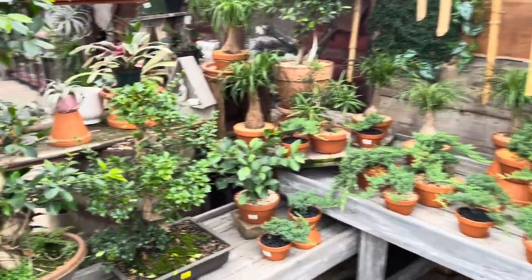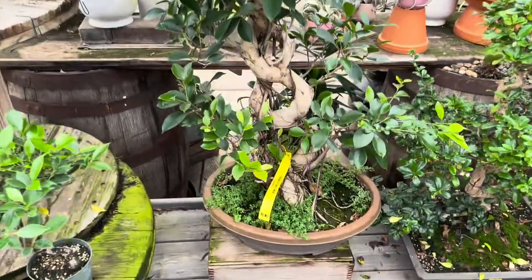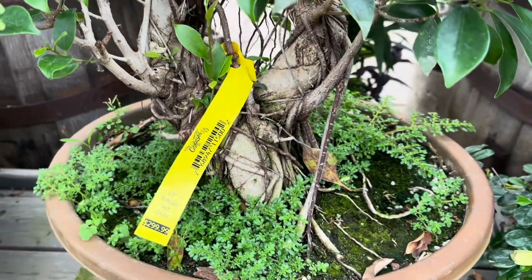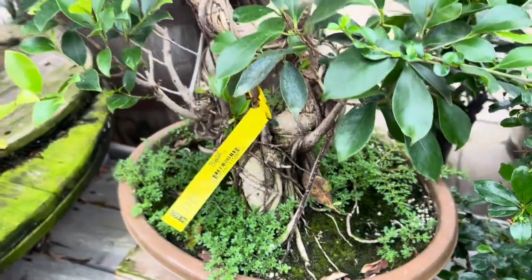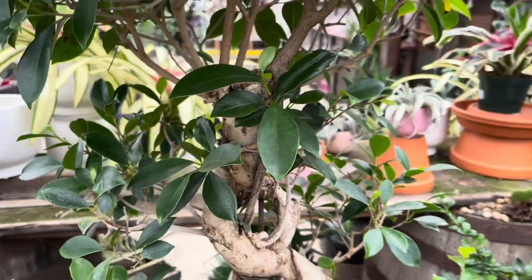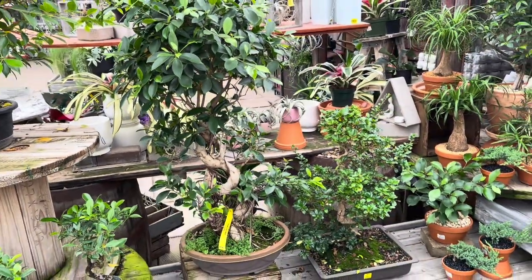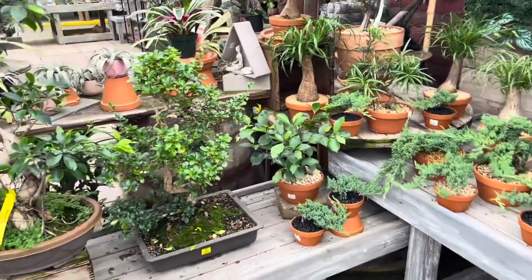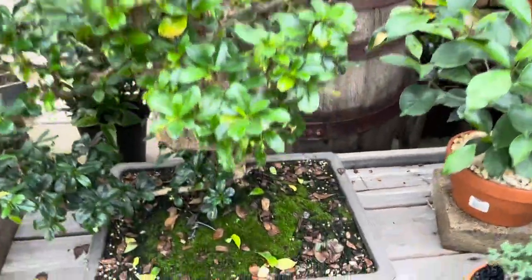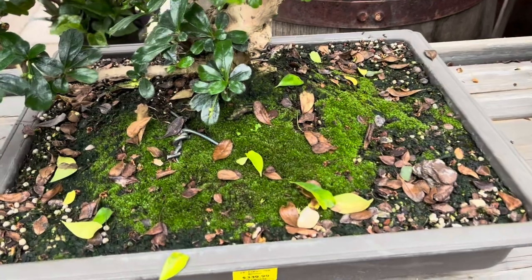The bonsais, he was also fascinated by these. Now this large beauty that he looked at was priced at $300. It's an impressive sculpture. What a beautiful specimen. Now the plant beside it was priced at a little bit more at $350. And look at the pot. It's so shallow for such a mature plant, and it's already potted up in that decorative pot.